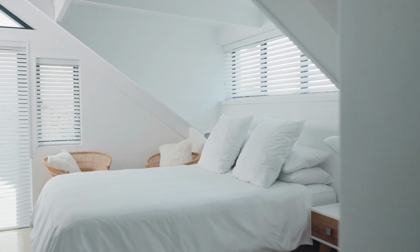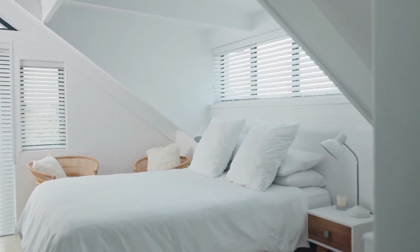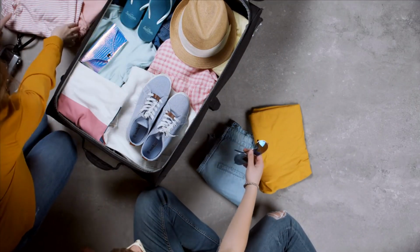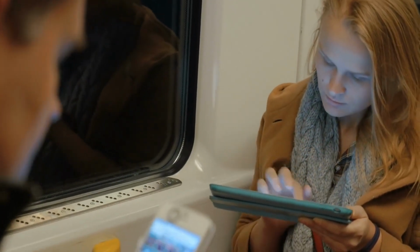Most hotels provide essentials like hairdryers and toiletries, and many Airbnbs come equipped with laundry facilities. The less you pack, the less you have to carry, and the more room you'll have for the things that truly matter.